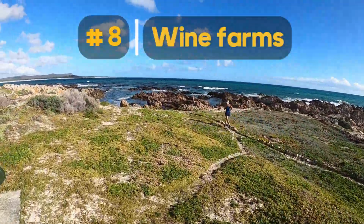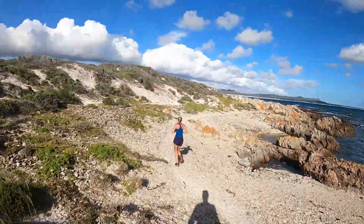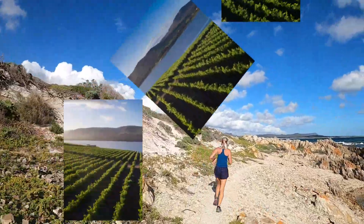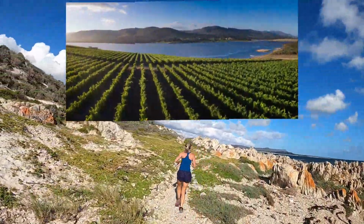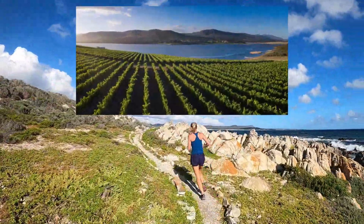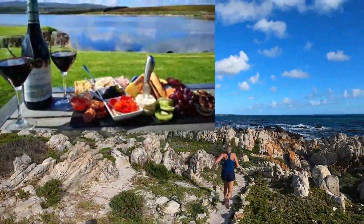Number 8. Wine farms. Agriculture plays a significant role in the region's economy. The fertile soil supports farming activities, including wheat cultivation, fruit orchards, and vineyards. The area is also well known for its wine production.